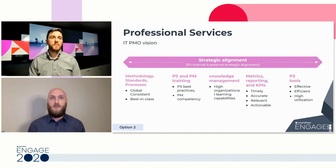So let me talk about what you see on the screen here and what each person does. We have someone for methodology, standards, and processes. It starts with writing down the process documentation, process flows, and diagrams for every level of user in our organization. But while we're doing that, obviously we have to drive the methodology and standards that professional services and the larger RingCentral organization has embodied.